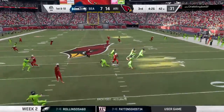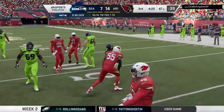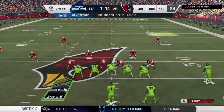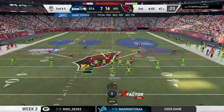Throwing now, Wilson on 1st down. Oh, it's a screen pass. That's complete. The 1st down screen pass, good for 5. 2nd and 5 after the 5-yard completion on 1st down. 2nd and 5. The 47-yard line.